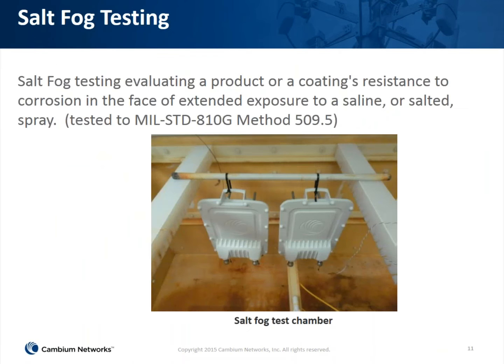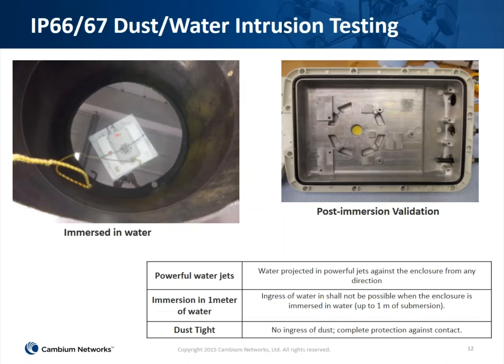I wanted to mention a couple other things that we do just for ruggedization. We do this for our PTP 450i. We do salt fog testing. This is to make sure that if you're deploying this in a coastal environment where there's lots of saline in the air or salt spray, we do testing up to MIL-STD-810G. I mentioned the IP66 and 67 dust and water intrusion testing, and you also saw the aquarium example, but this is some more engineering examples of how we do that testing.